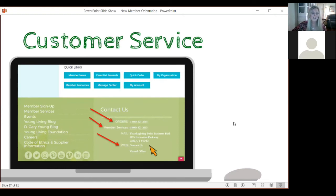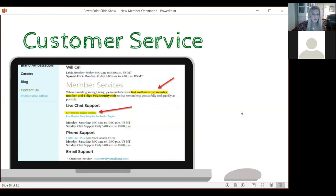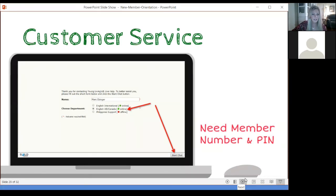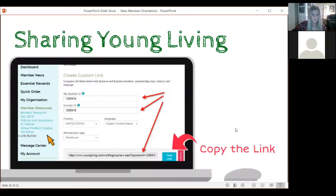So down at the bottom of your screen there, you can find the phone number, and I actually keep that in my contact list on my phone. And then you can do live chat too. When you call or do live chat, you need to have your name, your member number, and your 4-digit PIN number. You can see that second arrow there, it has live chat. I use live chat a lot. They're open late, I think 10 or 11 o'clock at night for us because they're an hour behind us. Then you just click the department that you want to talk to, or what country you're in.